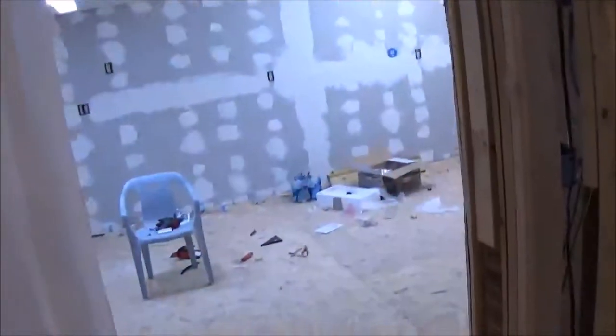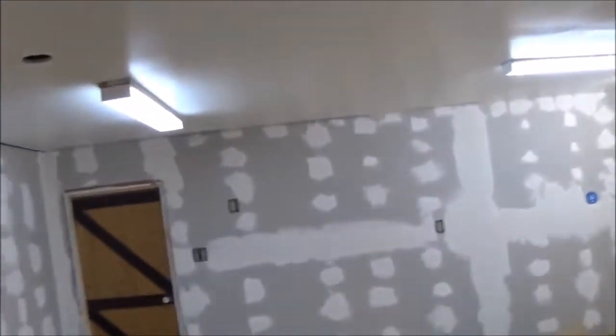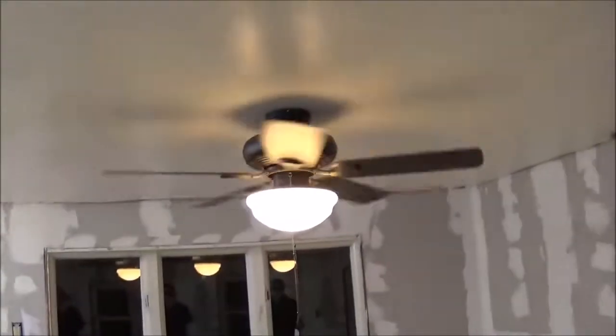We got the fan. And we got the other light. Perfect. And here we got the kitchen. We got these lights wired up here, and a fan. It's coming along good.